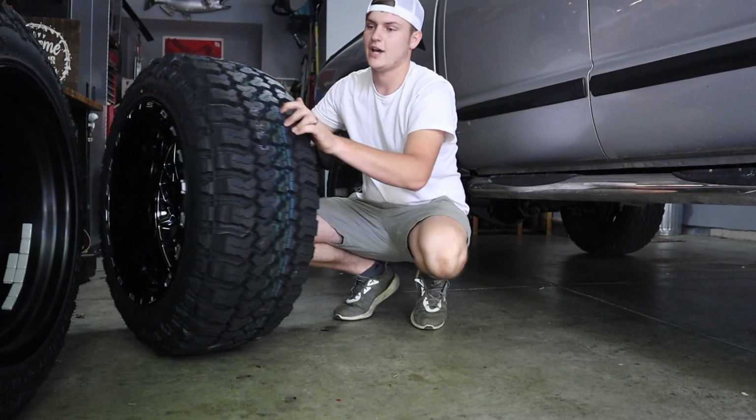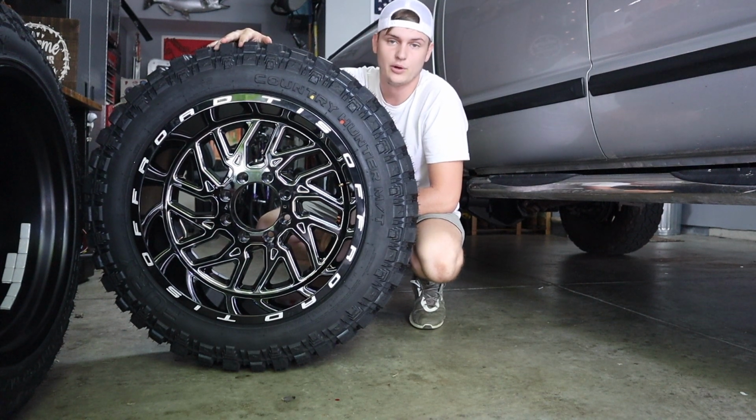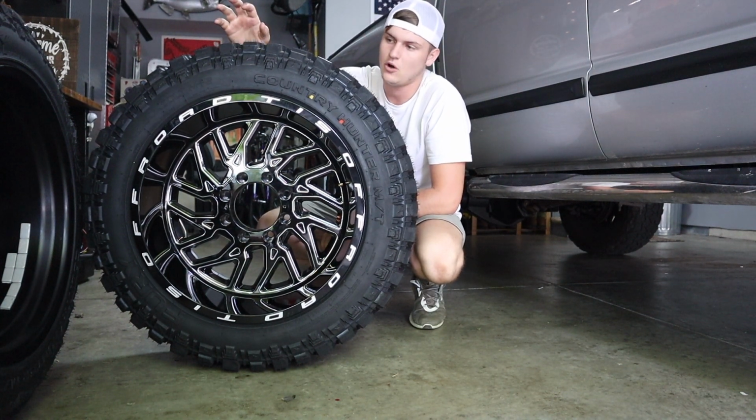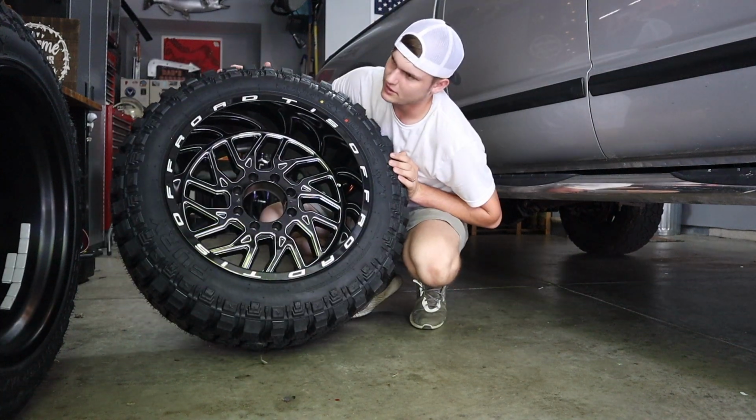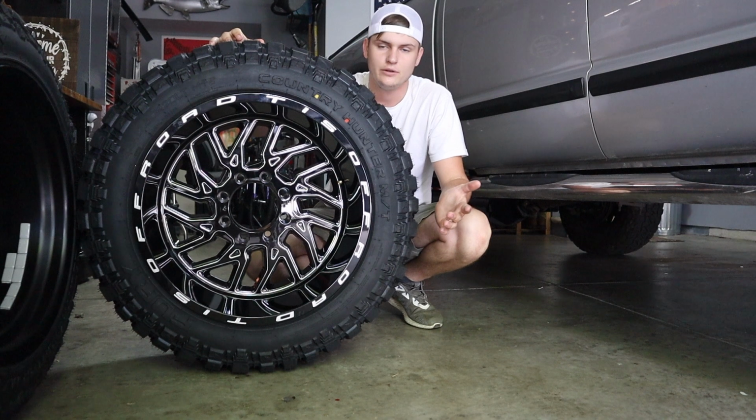Hello everybody, here we are. We've got the TIS off-road wheels. They're 20 by 12s with 33 by 12.50 R20 Fury, I think they're Country Hunter MTs. Why I went with this wheel brand, no specific reason.